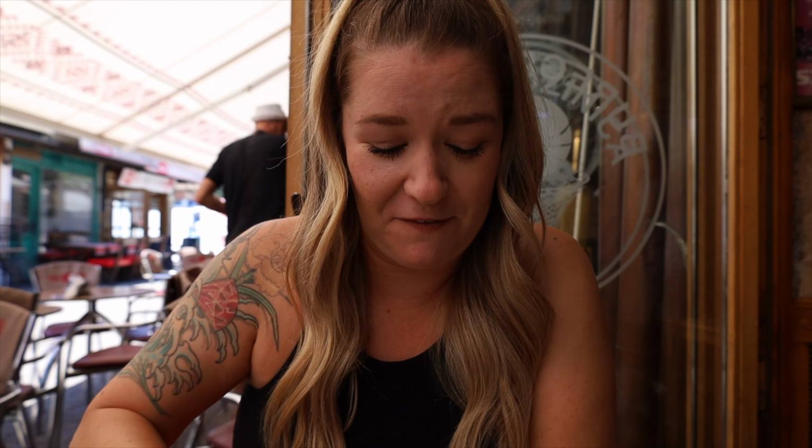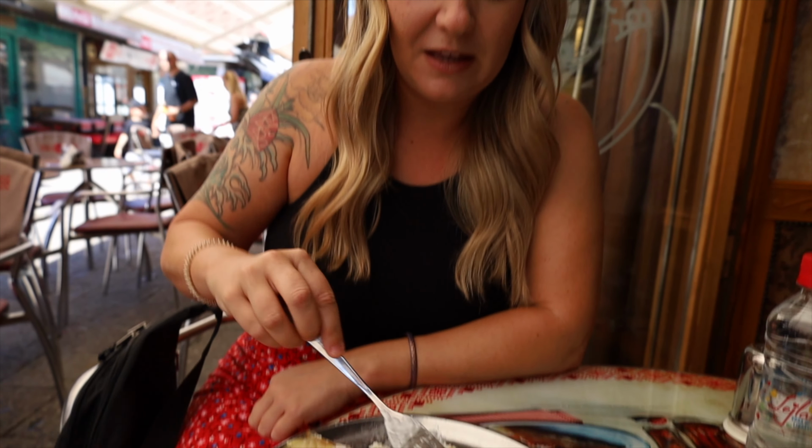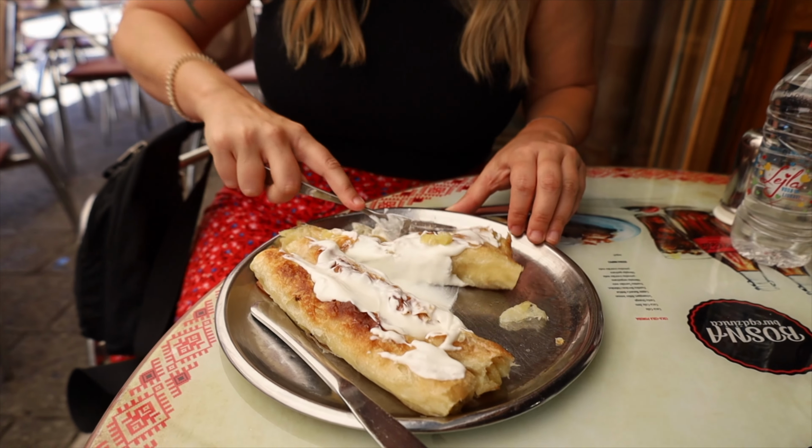It's really flaky though. All right, so this is like the perfect breakfast item. The pastry dough is really, really thin, but not chewy at all. And then we just spread this yogurt all on top. It is fantastic.